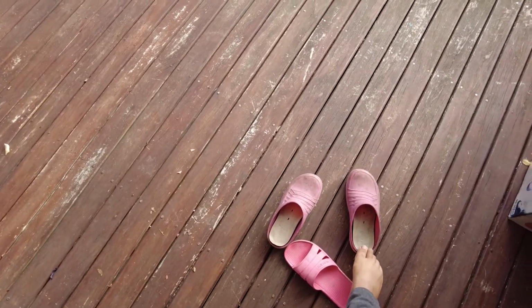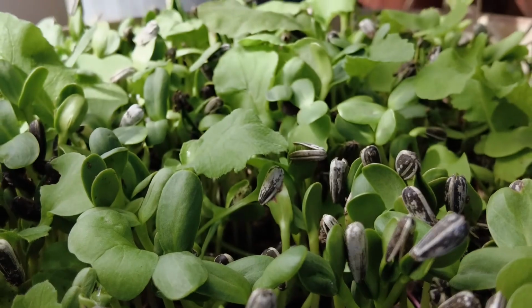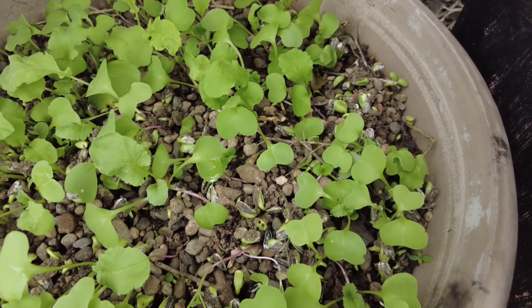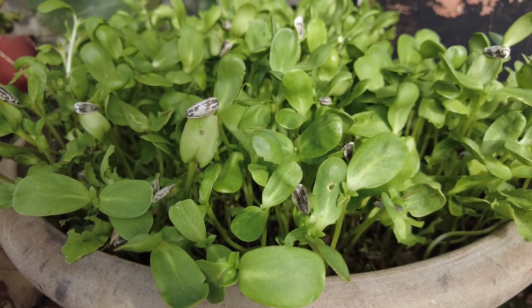So I dropped off my babies, my little one, and now it's time to work. I'm so busy. No time to waste. This is the sunflower sprout that I sowed earlier. Now it's time to harvest, otherwise they'll get eaten by snails and other worms.